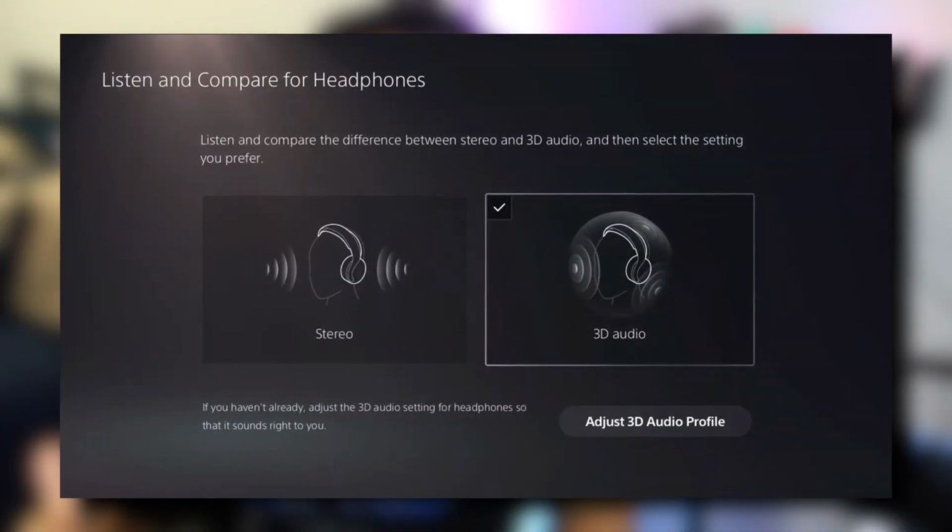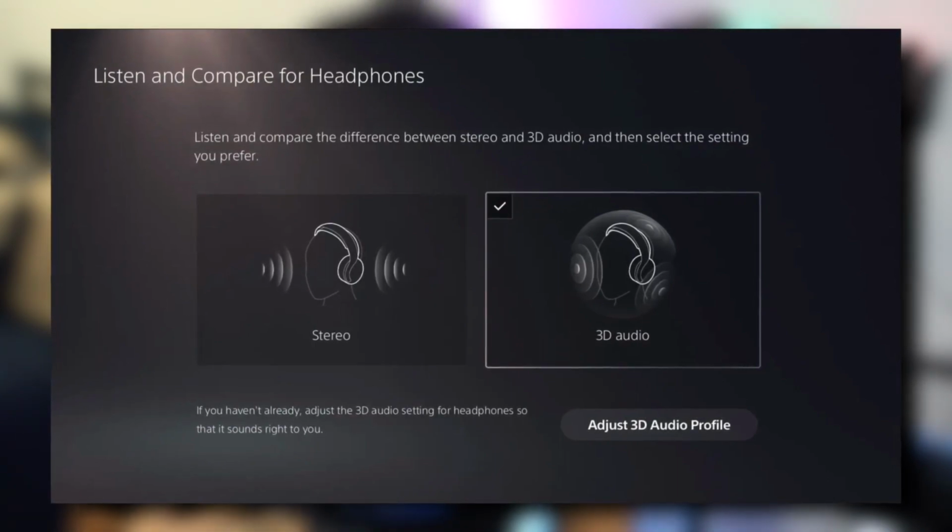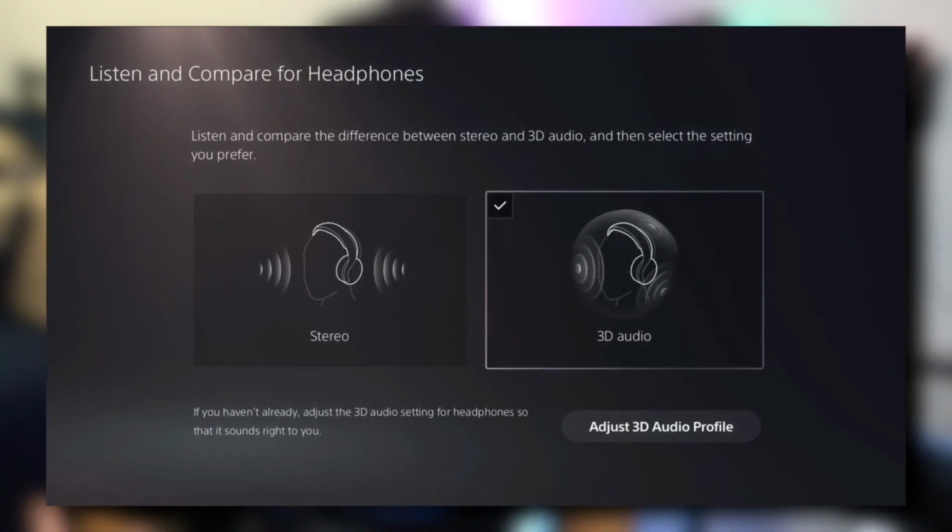Next up, we have a really cool feature that I've actually been really interested in, and it's called Compare 3D Audio and Stereo Audio. You can now listen to and compare the difference between 3D and stereo audio on the same screen and then choose your preferred setting.